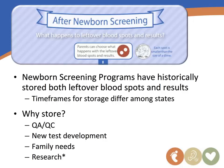A third reason is for the family. Sometimes we get requests from families who want to use the blood spots for further health-related testing, and it can also be used for identification purposes in the case of a missing or deceased child. They can also be useful for parents with a child affected by one of the disorders on the screening panel who wish to test their other children for that condition, who may not have been originally screened. For example, we didn't start screening for cystic fibrosis until 2006, and we have had at least one family whose oldest child was found to have cystic fibrosis after their second child screened positive for the disease.